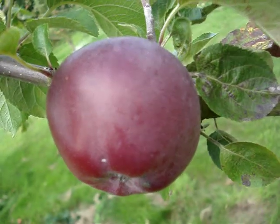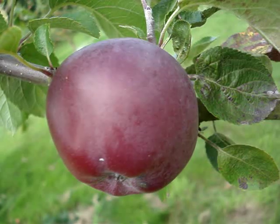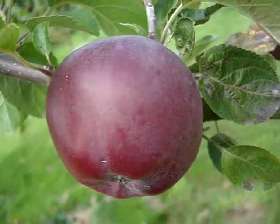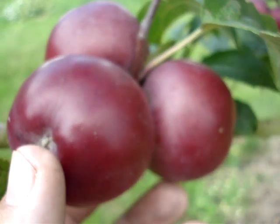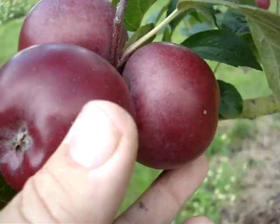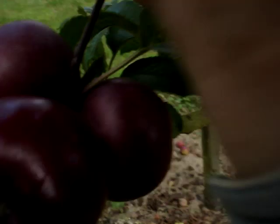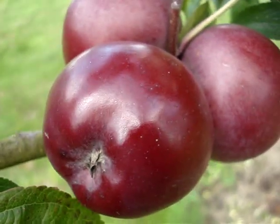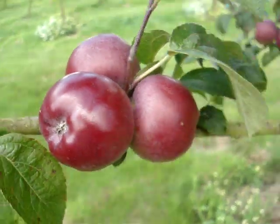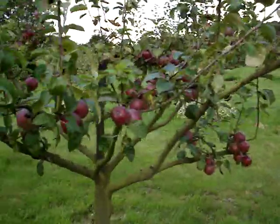This is Spartan. It's an apple that was raised in British Columbia, I think about 80 years ago. I'll put some details on the text. And it's got this deep mahogany or sort of cherry red colour. Interestingly, if you give it a rub, it takes a very shiny appearance, and some people think it's a plum. It's not. It's quite a heavy cropper, or it can be quite a heavy cropper.